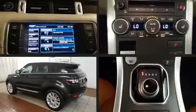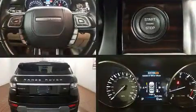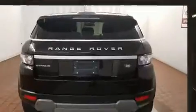The 2013 Land Rover Range Rover Evoque. With less than 30,000 miles on the odometer, this four-door sport utility vehicle prioritizes comfort, safety, and convenience.